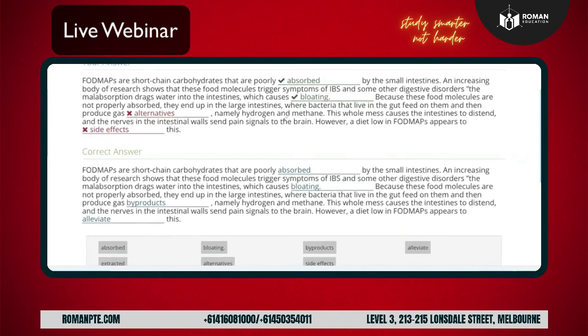An example of this: when I look at this, I know this is something that can be done by the small intestine. This is something that should be in the past form of the verb, right? And if that is the case, absorbed becomes the right answer, because this is in verb 3 form, as well as this being something that can be done by the small intestine.